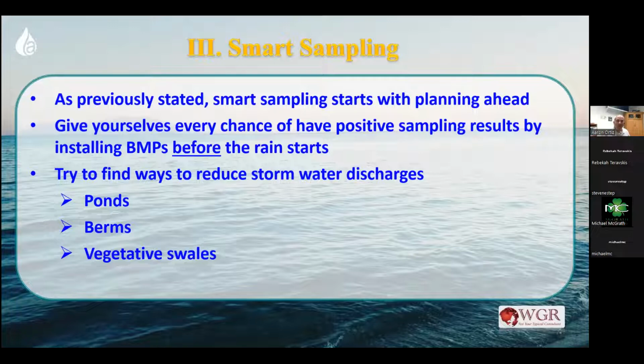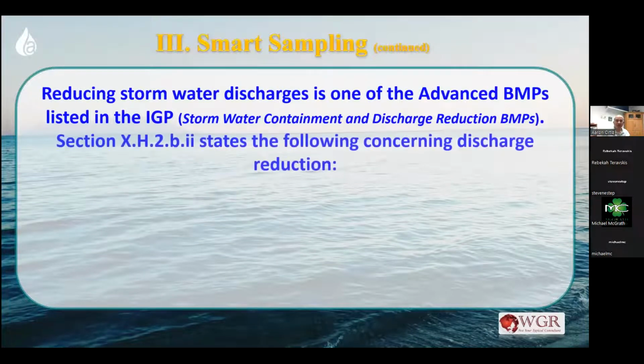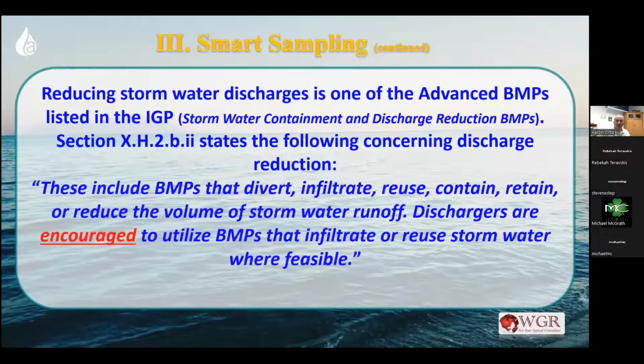Berms, you can keep water in there. Vegetative swales are a great option. Anything you can do to capture and get that water to stay on property and soak in rather than have it leave is a great option. Reducing stormwater discharges is one of the advanced BMPs listed in the IGP, okay? And basically it states the following concerning discharge reduction. These include BMPs that divert, infiltrate, reuse, contain, retain, or reduce the volume of stormwater runoff. Dischargers are encouraged to utilize BMPs that infiltrate or reuse stormwater where feasible. So that is right out of the permit.